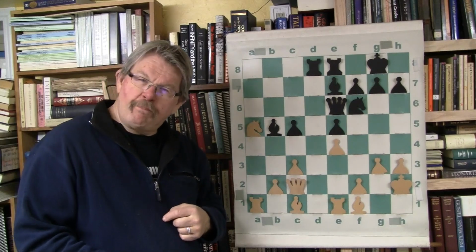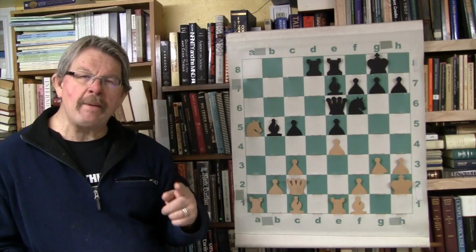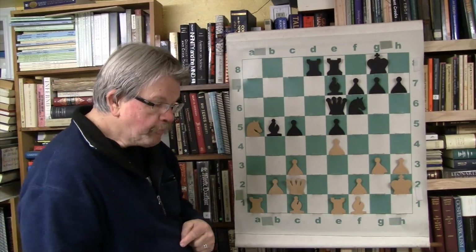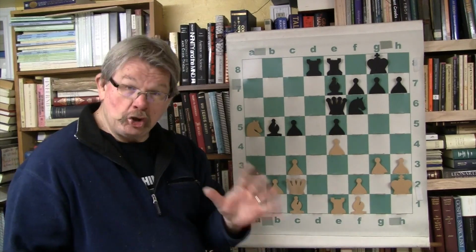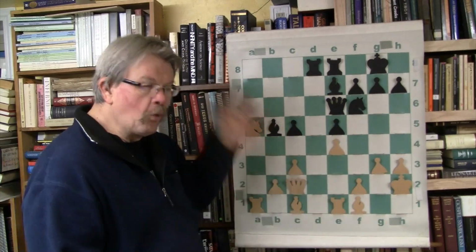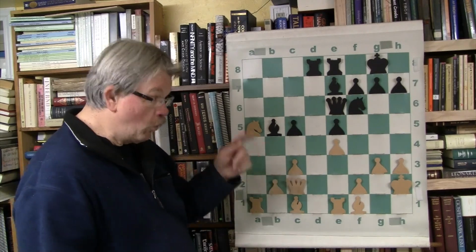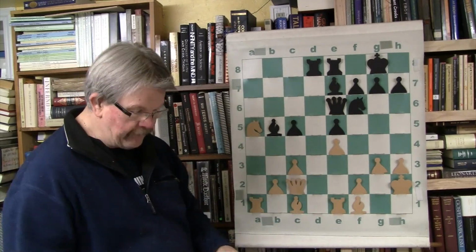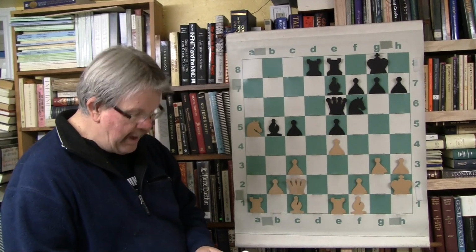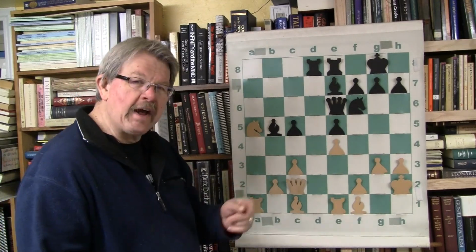And what is Bobby doing ignoring that open file? Here's the other item I wanted to tell you that I was hinting at a few minutes ago. One good strategy, if the board position calls for it, is to swap the rooks. Because seriously, Bobby knows he doesn't want to give his opponent that open file. He's well aware of this. And yet, he's not fighting for it.